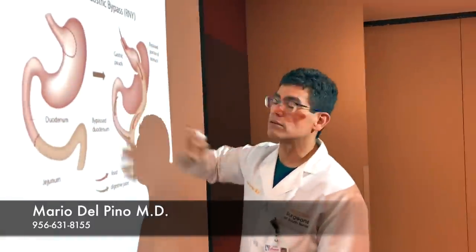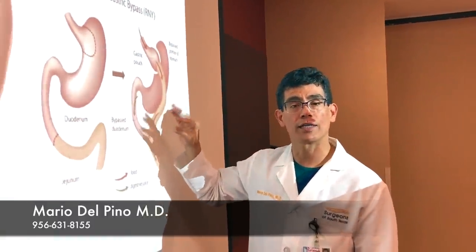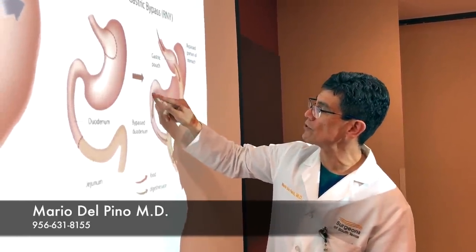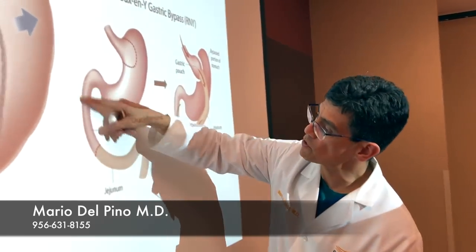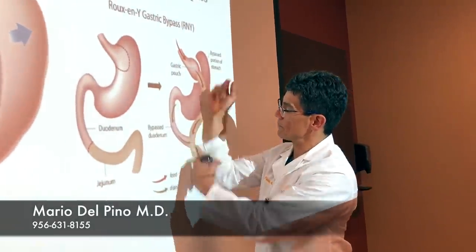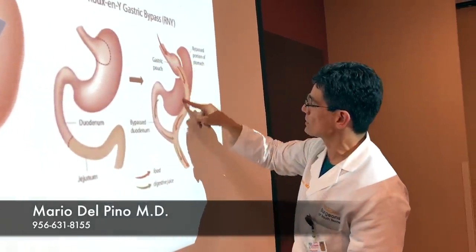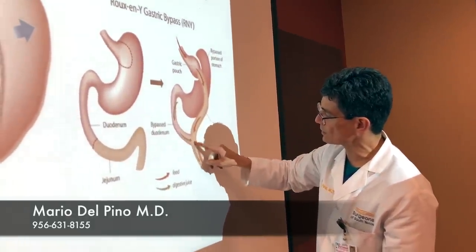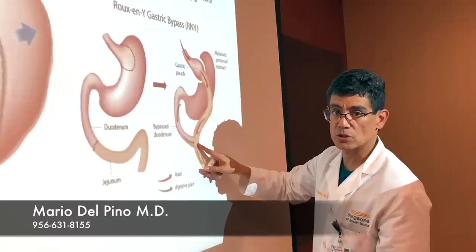Now, your stomach, nothing's gonna happen to it. It's not gonna fall, it's not gonna die, it's still gonna make acid. So all this gastric juice is gonna travel this way. And remember this part that I transected? So this part is gonna connect it with the part that I brought up here. So that when you eat, the food comes down to this point, the gastric juice comes this way, and this is where they meet, and this is where digestion starts, okay?